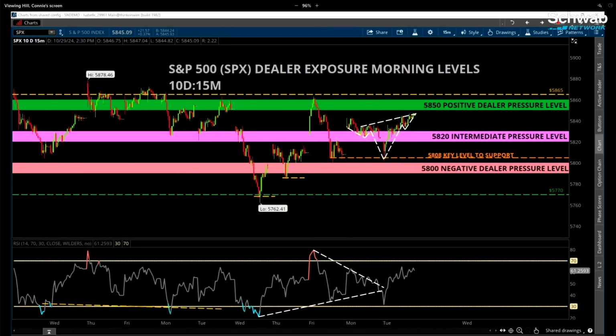I think it's going to be a little bit difficult to try to break above that. You could probably get to 5855. That would be the upper end of that range. And maybe we get some additional buyers to step in here, but we're pretty much closer to the upper end of resistance rather than maybe potentially going back over to support.